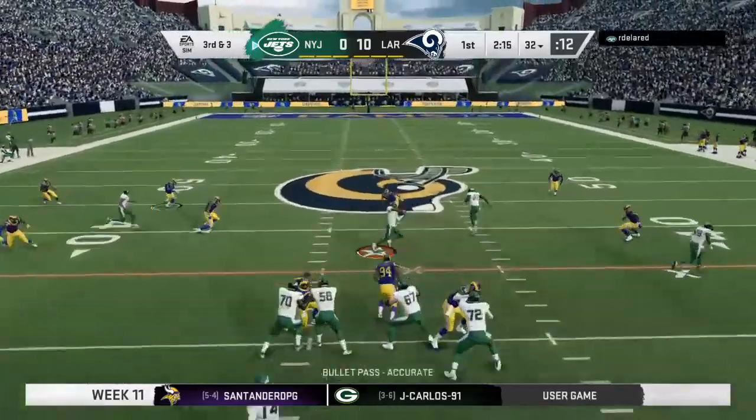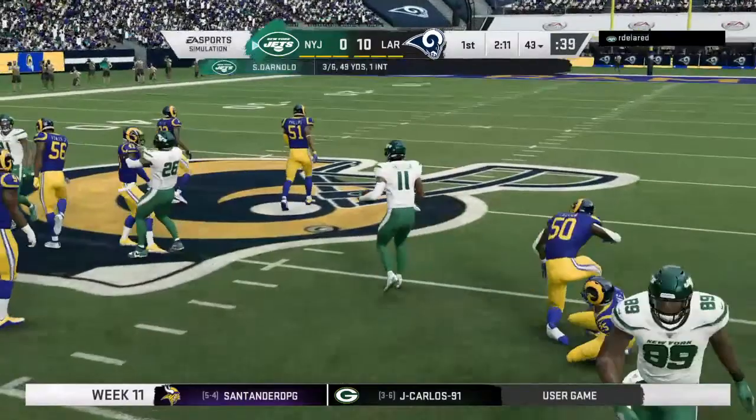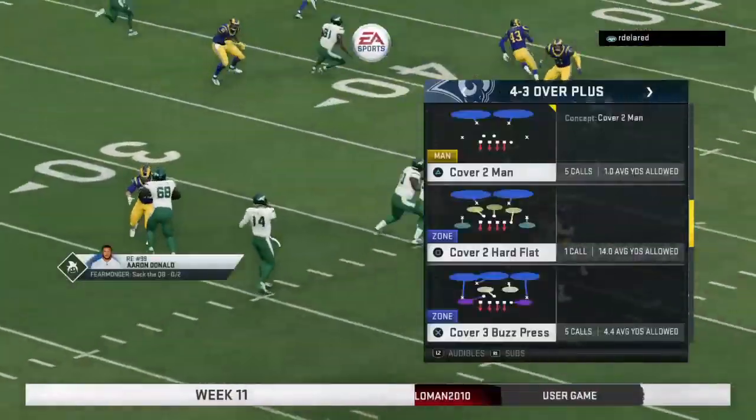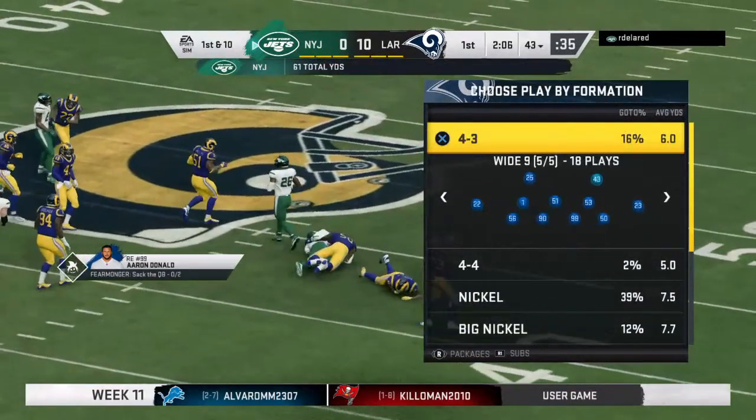Darnold on 3rd down. Found his target. It's Anderson. And they get him down, but not before he takes it across the 40-yard line. Give him 12 yards there, and the Jets have a first.